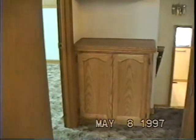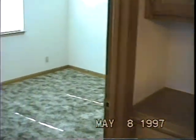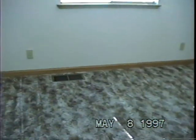How about that bulb up there? Bulb is missing. It was burnt out. There's about 6 burnt out bulbs when we moved in here. And so we didn't charge her for them, we just replaced them.